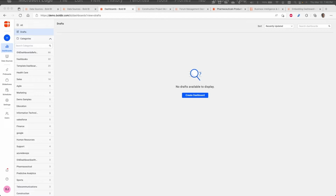In this case, the server instance that I'm connecting to is hosted on the Syncfusion Bold BI cloud. But as mentioned before, it can be hosted anywhere. It can be hosted on your own on-premise hardware or on the cloud. So here I have a specific instance called demo.boldbi.com, and I'm logged in, and I'm going to walk through the creation of a data source and a dashboard so we get a feel for the power of the platform. We'll then take a look at how to embed the dashboard once created into a custom application.